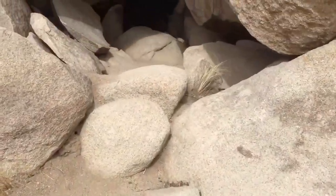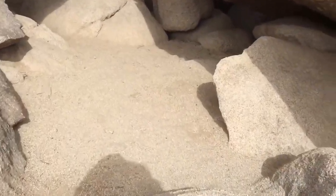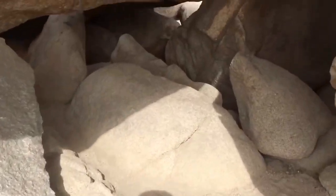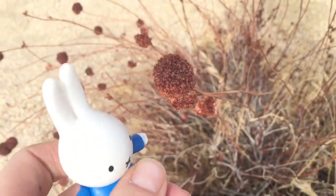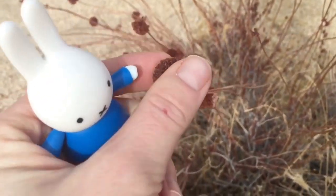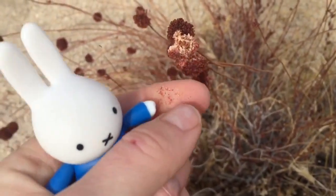There are so many rocks to climb on, and we even found a little cave. Let's go inside and see if there's anything interesting. Miffy spotted some red flowers. They're quite dry. Oh, that one just burst in my fingers.